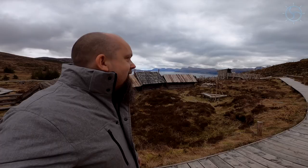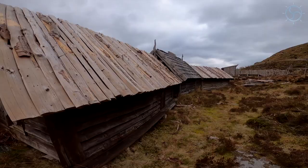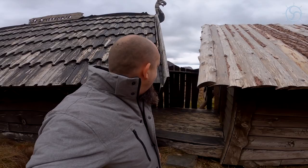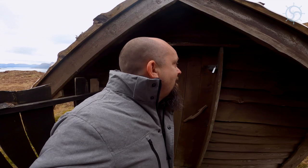Hey, tough guy. Yeah, it's old Viking style houses. Look at the roofs. And they say that Vikings were giants. Well, these houses are not. I'm not a tall guy. Oh, they're padlocked, so we can't go in. That's not authentic to the era.